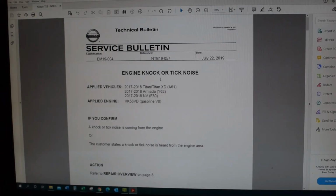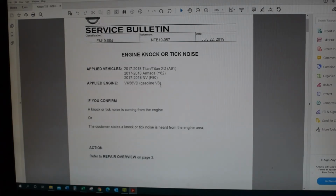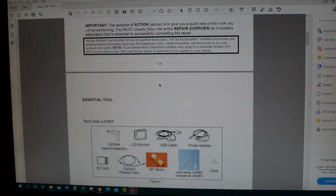Okay, so after that, here I can talk about what I went through getting the short block replaced. So here's the technical service bulletin, the TSB. It's got the 5.6 liter V8 engine, so the Armada's on there, the Titan is on there, and the NV, I think, is their van. So this service bulletin is really simple. So you got a knock, customer states a knock from the engine, like I had.